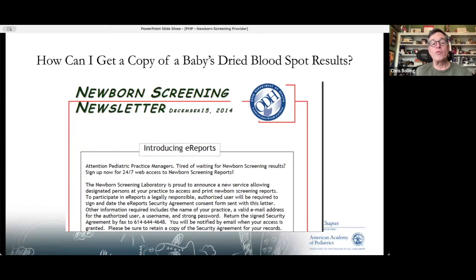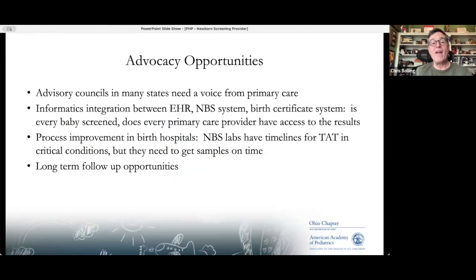It's really useful, and it can help your local offices, encouraging them to sign up on the centralized website. There are a lot of advocacy opportunities around this. Advisory councils in many states are looking for people, and certainly in Ohio there are opportunities to help us understand how to make this do better. We really do want you to reach out to us, Ohio AAP, and ODH with your challenges, ideas, et cetera.